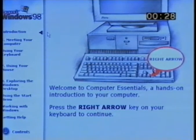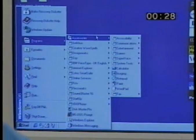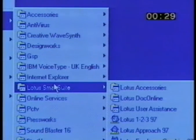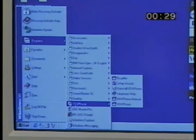Now let's have a quick look at the programs and packages that come with your PC. The Accessories group contains lots of useful functions, such as a calculator and the Paint program that we've already seen. There are also other groups, including the programs for sending faxes, playing some games and playing music CDs, video and other types of media. The Internet Explorer group contains all the programs for using the Internet and email. Lotus Smart Suite is the group that contains the main Office programs. Continuing down, you may have programs for PC TV and the video phone, and we'll take a look at those a little bit later on.